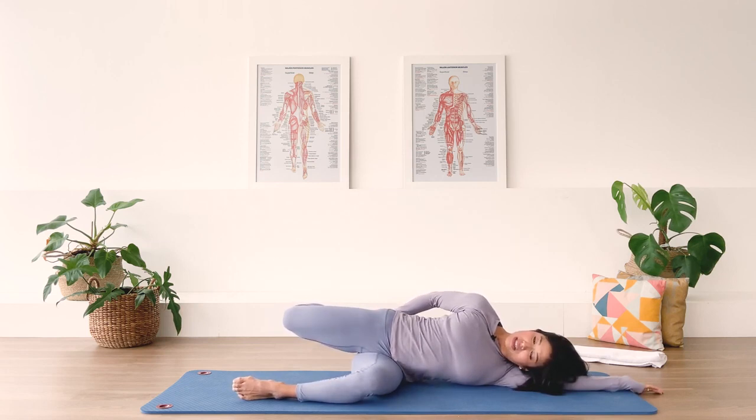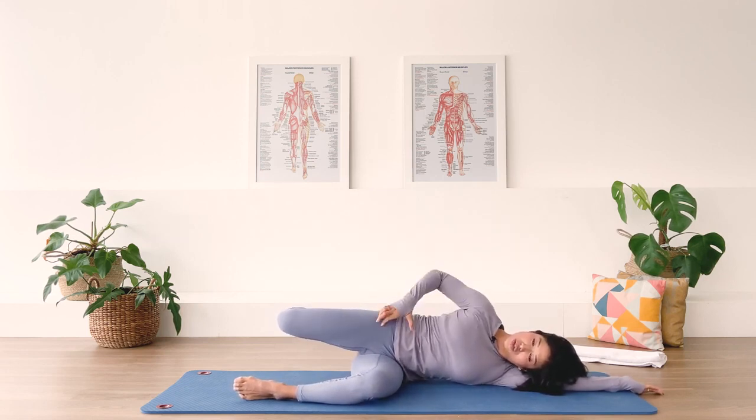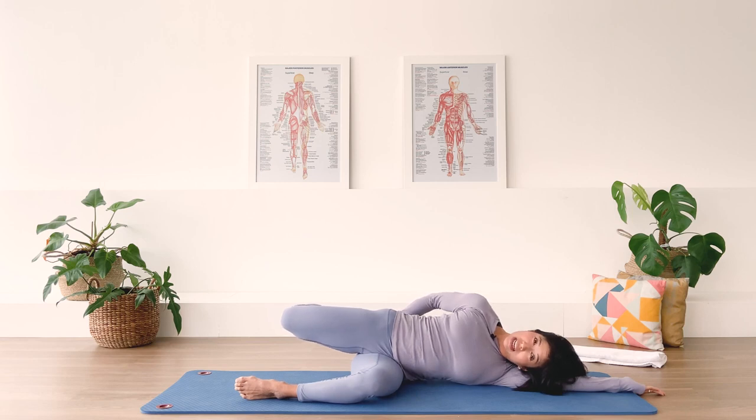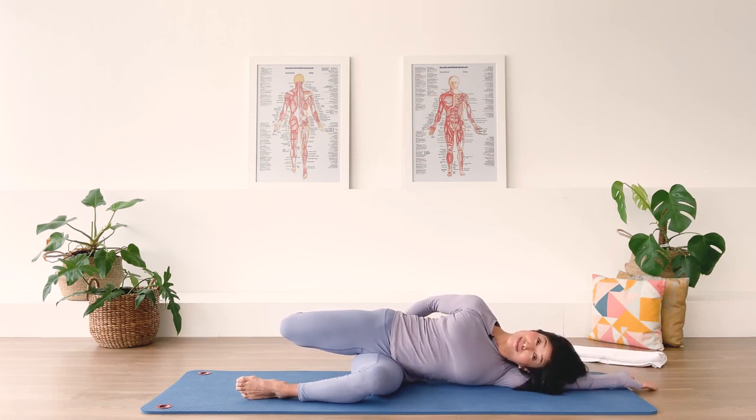Okay, let's tuck the bottom under. So we're gonna contract the top oblique. And then we're gonna pull the thigh away to the back, to the wall behind you. Okay, I hope you got that stretch. So we curl the bottom and then we pull the thigh to the back wall. And we stay there, we inhale.